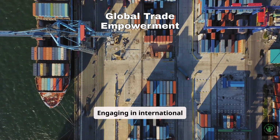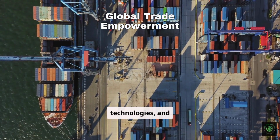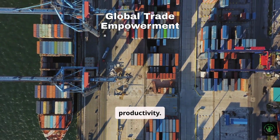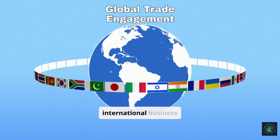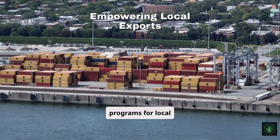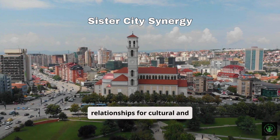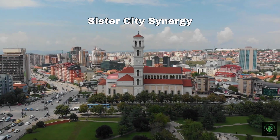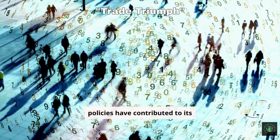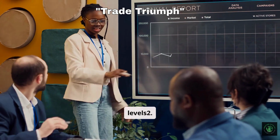Engaging in international trade can expose local businesses to new ideas, technologies, and markets, thereby increasing economic complexity and productivity. Organize trade missions and international business fairs. Provide export assistance programs for local businesses. Develop sister city relationships for cultural and economic exchange. Real-world example: Singapore's open trade policies have contributed to its high economic complexity score and productivity levels too.